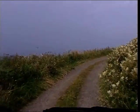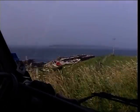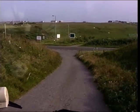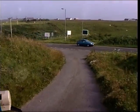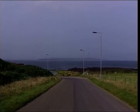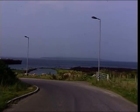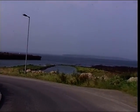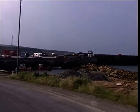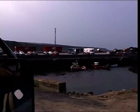It all keeps doing these turns. There's the ferry terminal. Here it is up at the main road. Now we'll just go down to the ferry terminal. The island out there, if you can see it on the video, is Stroma. Here's the mighty dock. Tide's out.